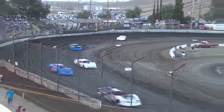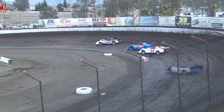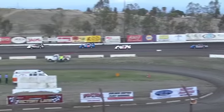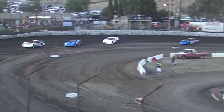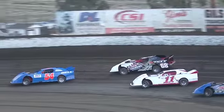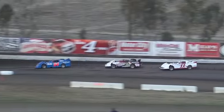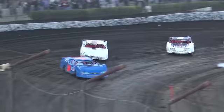Battle for the second spot between the number 11 machine of Clay Daly and the 54, like Tommy said, Brady Bell. We have one car off the pace down the back straightaway as we also have a battle for the lead. Bell to the lead, and the number 5 of Kaufman off the pace. Looks like he'll get it off. Whoa, look at Daly throwing it in the corner for the second spot.